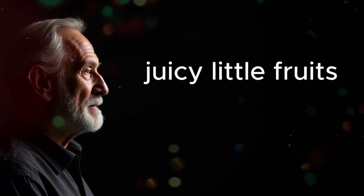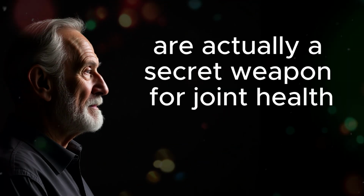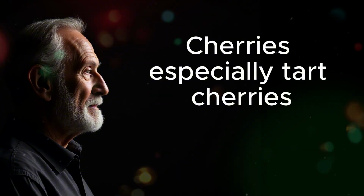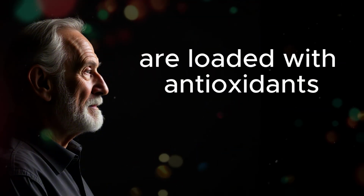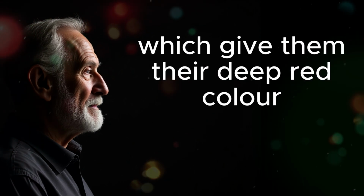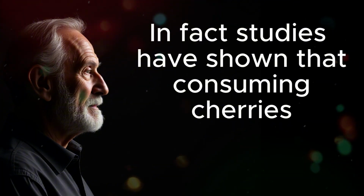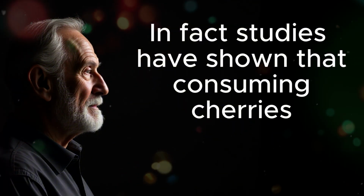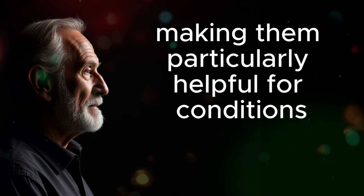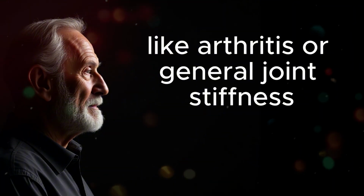Yes, those sweet, juicy little fruits you might associate with summertime desserts or breakfast toppings are actually a secret weapon for joint health. Cherries, especially tart cherries, are loaded with antioxidants and compounds called anthocyanins, which give them their deep red color and powerful anti-inflammatory properties. In fact, studies have shown that consuming cherries can significantly reduce inflammation markers in the body, making them particularly helpful for conditions like arthritis or general joint stiffness.